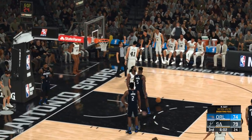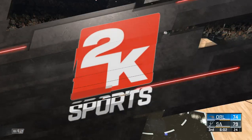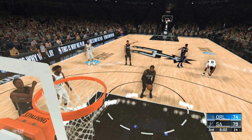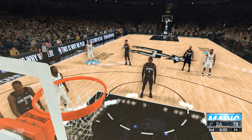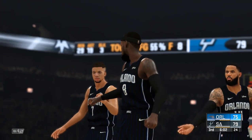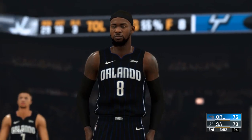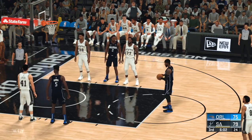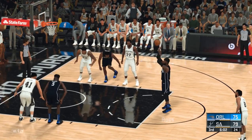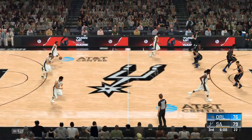2 free throws coming up, and they call the shooting foul. And the 6'7" swingman, Terrence Ross, the number 8 pick out of Washington. Well, you know, the shooting and leaping ability of Ross, phenomenal. I think the defensive end is where he can solidify his game and really improve. He's got all the tools, though, to be an excellent two-way player. And both free throws good for Ross. Spurs leading by 3.